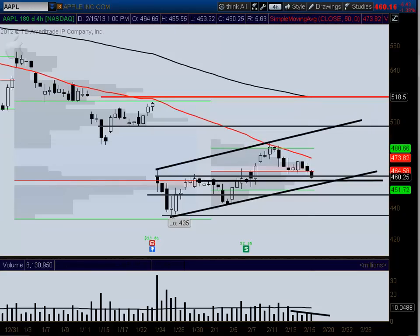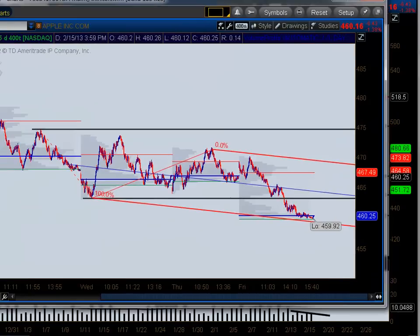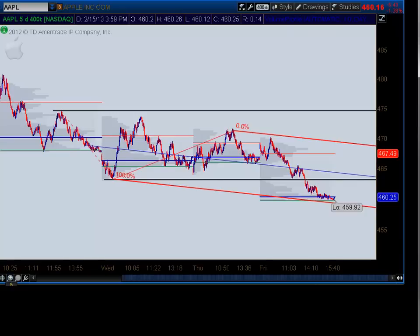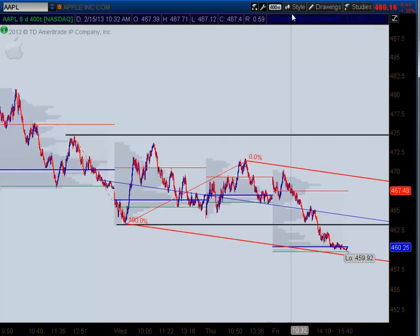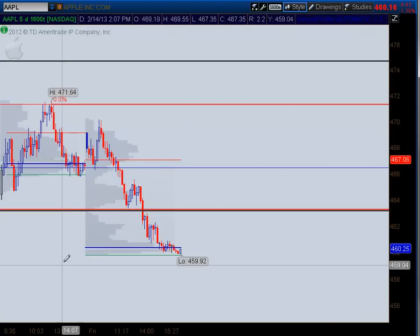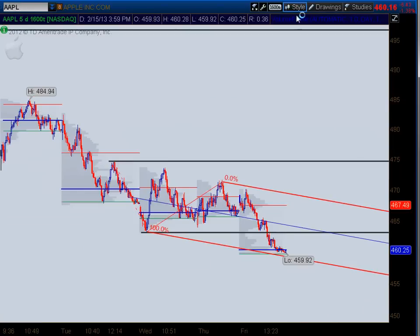I will show a shorter time frame. Bear with me one second. Bring up a chart of Apple. We're at a 400 tick here. We can even zoom it out even more if that's what's necessary. No. Okay, there we go.